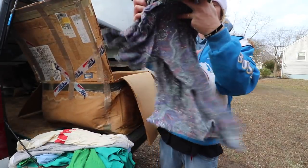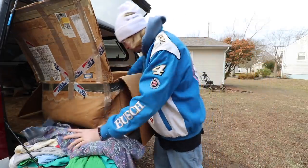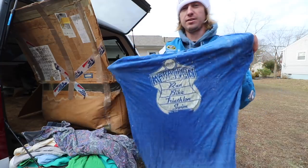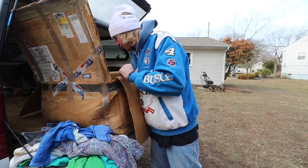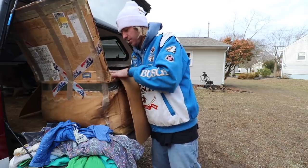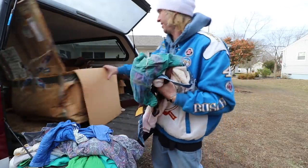Bunch of vintage tees. This is cool. Actually, really cool. Marathon Grand Slam. And that's it. The rest is just like socks and towels and ties. Nothing I like.